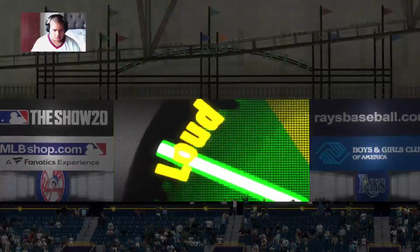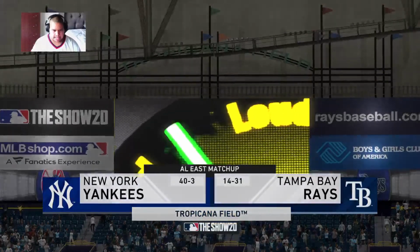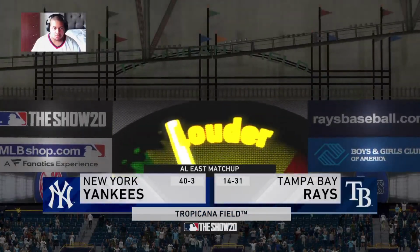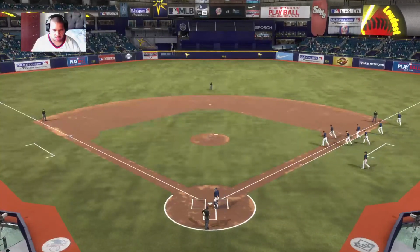We are under the lights as the show gets you ready for another edition of Major League Baseball. Tonight, an intriguing matchup between the New York Yankees and the Tampa Bay Rays.